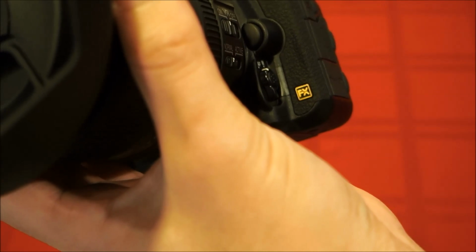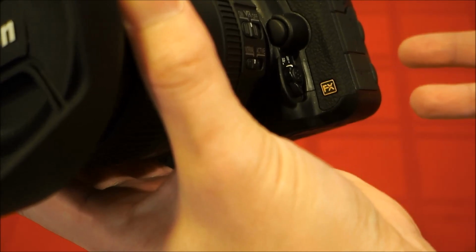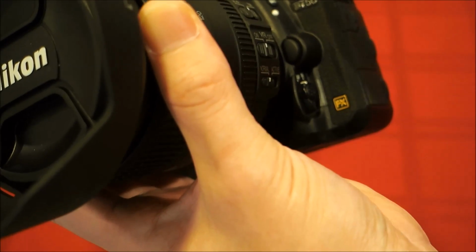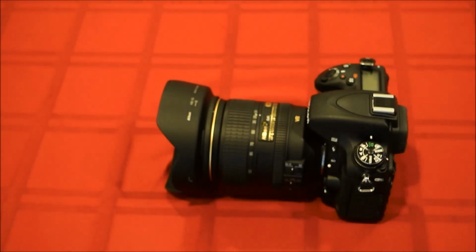FX means it's full frame, basically meaning the sensor will give you the picture of a traditional 35 millimeter camera. DX is a cropped frame, which means your sensor is going to be smaller, your picture is going to be a little bit more zoomed in, and overall you just don't get as wide a field of view. So I'm going to show you the camera real quick.